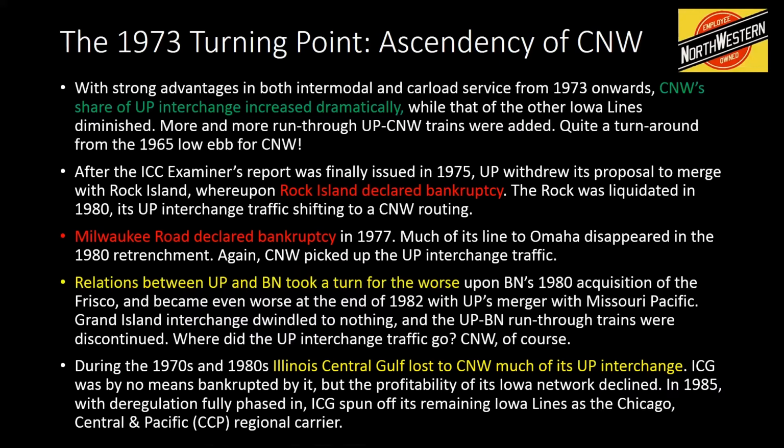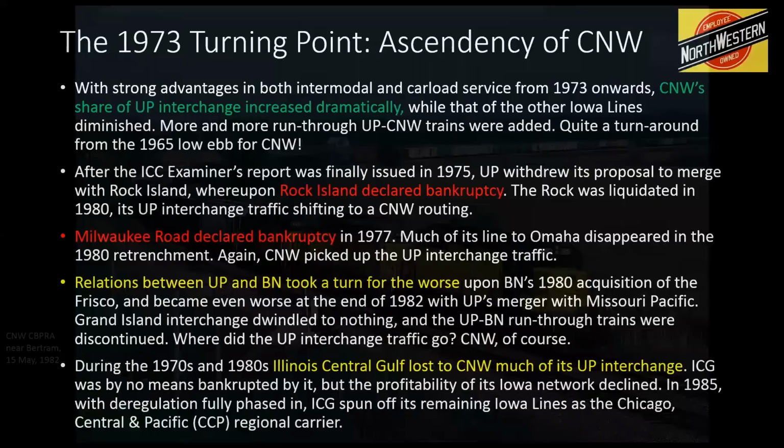Deregulation started phasing in the 1980s, and by 1985, the rules were such that you could spin off lines without having to go through abandonment procedures and spend a legal fortune. So ICG spun off its remaining Iowa lines as Chicago Central and Pacific. So just a few pictures from this era.